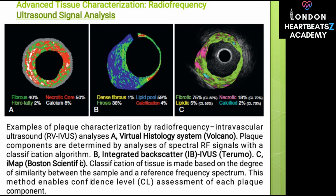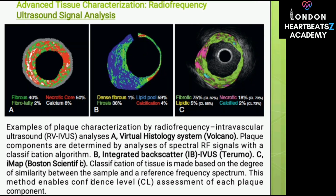Instead of just looking at the intensity of the reflected sound waves to create the grayscale image, these advanced systems, such as virtual histology, integrated backscatter IVUS, and IMAP, analyze the spectral characteristics of the radiofrequency signals that are reflected back from the vessel wall. Analyzing the radio signals themselves, not just the brightness. Precisely. They use sophisticated computer algorithms to compare the specific patterns in these signals to known reference patterns from different types of tissue. Pattern matching.